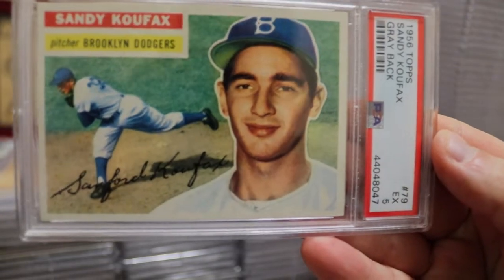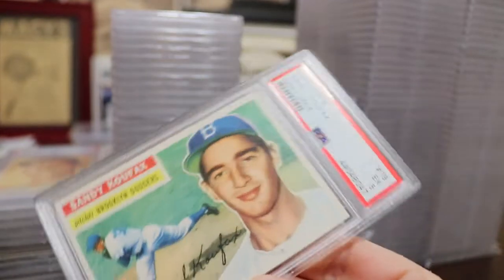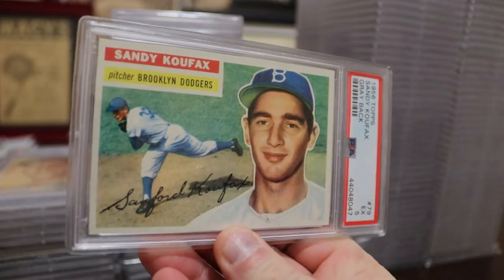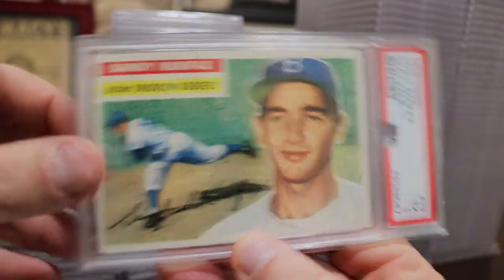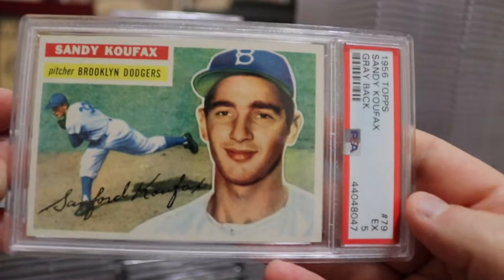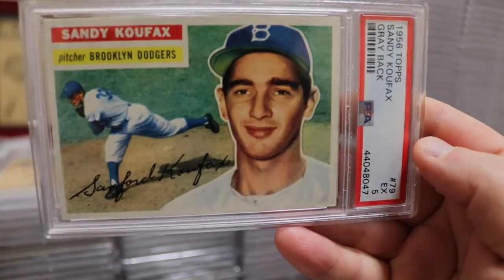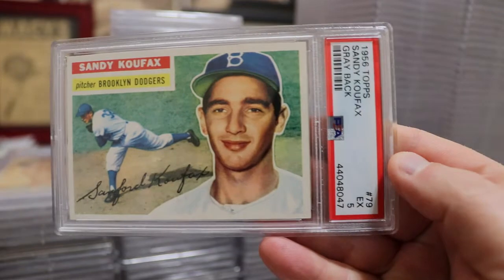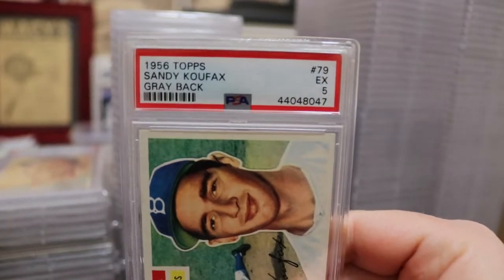I mean, this card is, other than a slight centering issue, which is really dumb when people say that, because very few cards are ever perfectly centered. I mean, the card is phenomenal. The color, the surface, the corners, the edges. I have yet to have found an imperfection on this card other than a teeny tiny bit of centering, which definitely should not take this down from like an 8 or a 9 to a 5. But for some reason, PSA's impossible standards graded this guy to be a 5.